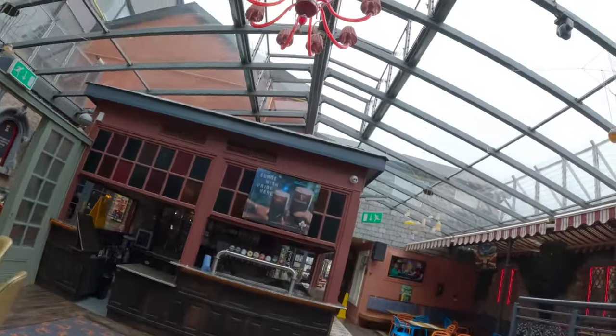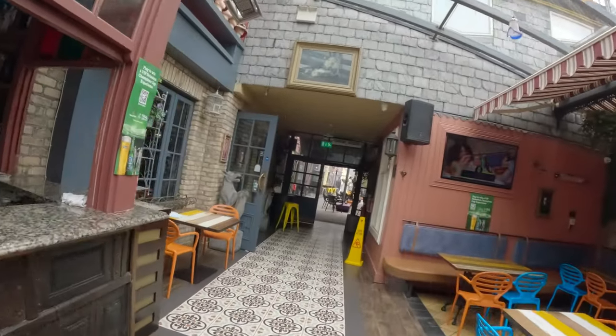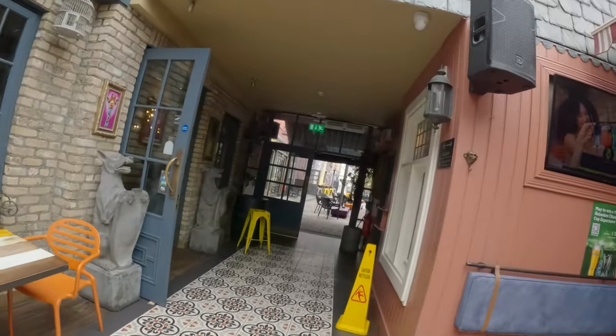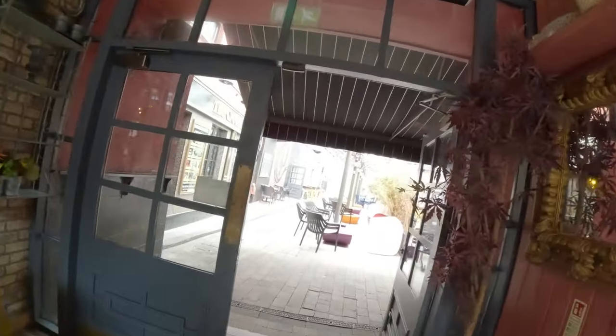So then you have this whole open area, it's all covered in. So this area itself is not a smoking area. To smoke, you have to go a little bit further outside. And it's a whole open beer garden as well. So it holds a large capacity.